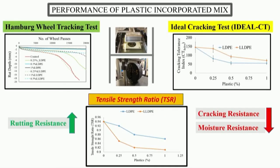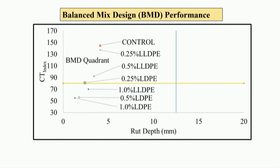Let us look at the performances. Plastic addition increased rutting resistance but decreased cracking resistance. Stiffness contributed by the plastic particles is responsible for this phenomenon. Also, plastic addition decreased moisture resistance. Based on the BMD specifications, 0.25% LDPE, 0.25% LLDPE, and 0.5% LLDPE satisfied BMD criteria.